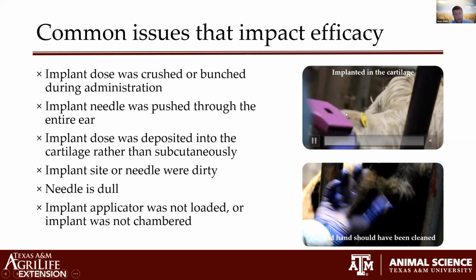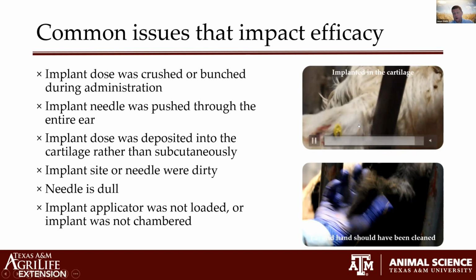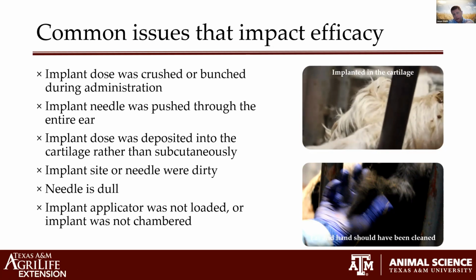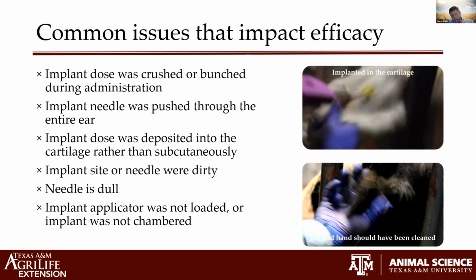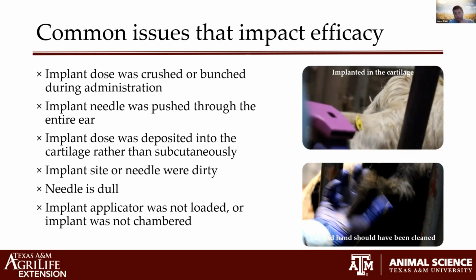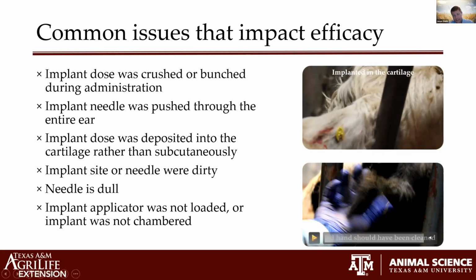We know that implant is not going to hurt the animal, but we're not going to get a response out of that. And over the lifetime of the animal, that can be a substantial amount of weight. It could be upwards of over 100 pounds of final weight in that animal that we could not get back otherwise.